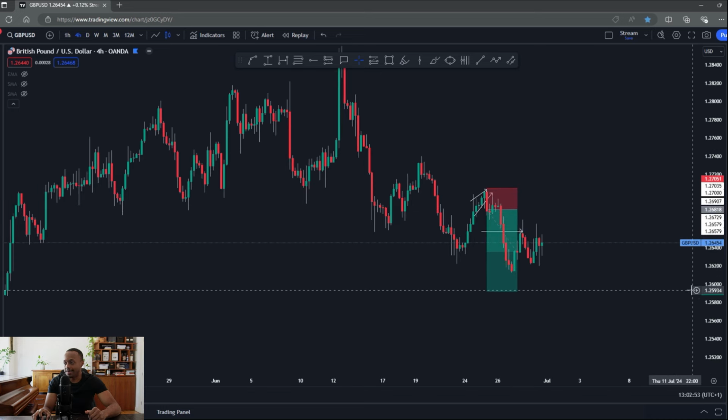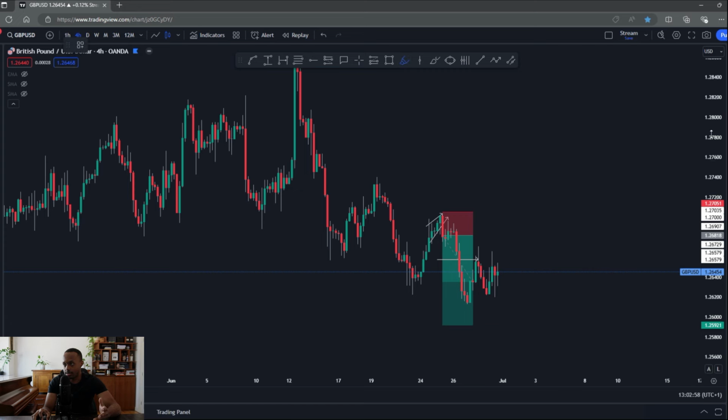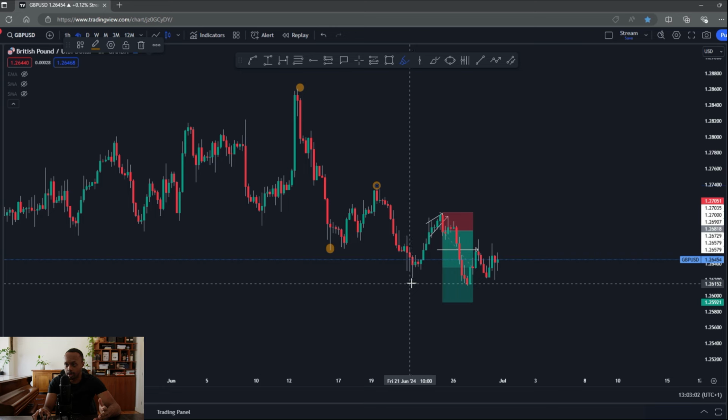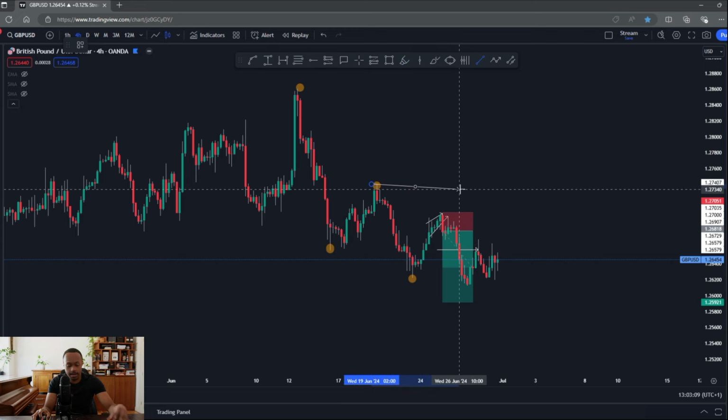So this is the setup I had on Tuesday. Price had a nice pullback, essentially looking to try and catch that next lower high, because price created the high over there, lower low, lower high, lower low. So again, just looking for that simple market structure continuation. Another lower high, as long as we don't break structure up here.